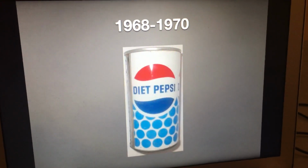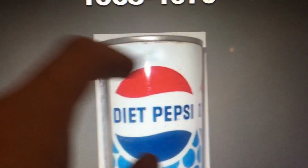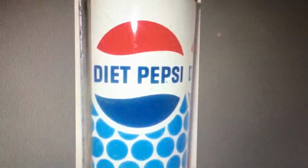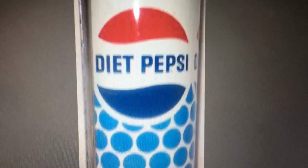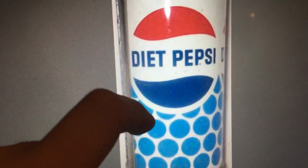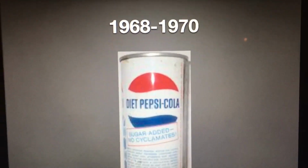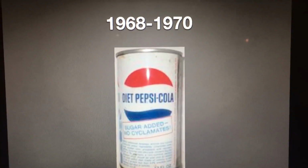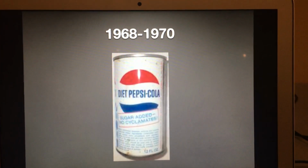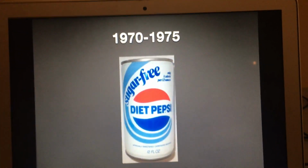Wow. 1968 to 1970, we have a can again. This is a white can and it has that silver lining on it. And then we have the old Pepsi logo with the words Diet Pepsi in blue text. And it has like blue circles on it. And this is another version of this. For the alternative versions, I'm not gonna explain, because this video is gonna get kind of long.